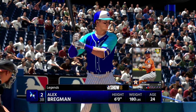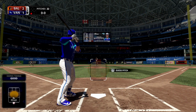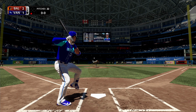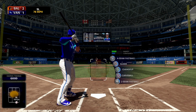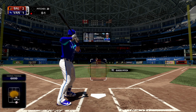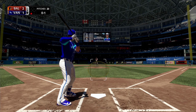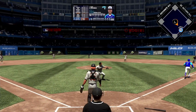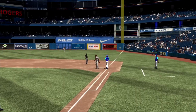Striding in, Alex Bregman. Third baseman, Alex Bregman. Here comes the first pitch. Tries to check it, and it's 0-1. Bounced slowly back toward the mound. On to first, and there were 2 down.